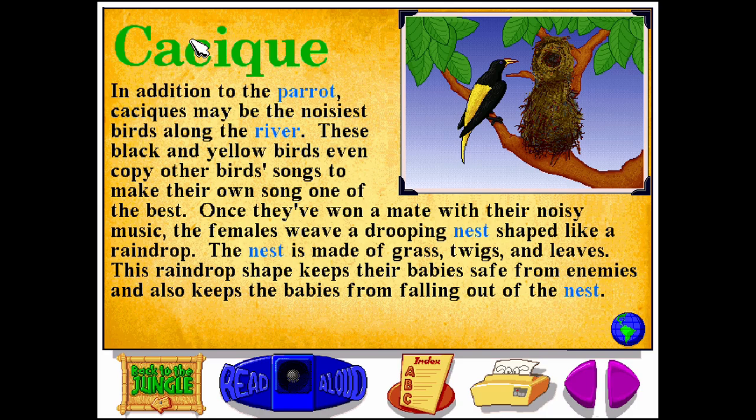Cacique. C-A-C-I-Q-U-E. In addition to the parrot, caciques may be the noisiest birds along the river. These black and yellow birds even copy other birds' songs to make their own song one of the best.